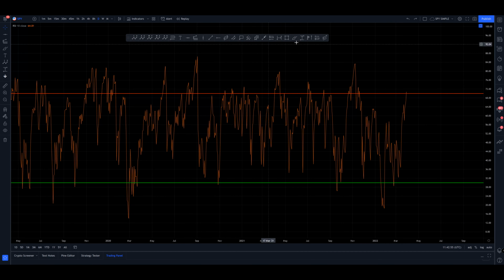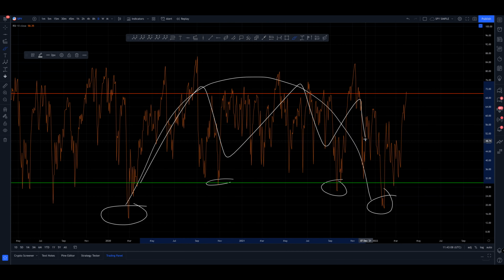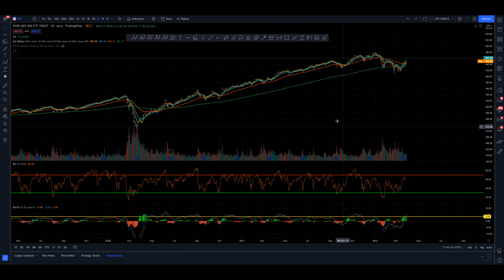RSI tends to give us the same sensation. We have extremely oversold conditions on a daily. We don't reach anything of the sort again until the recent lows of the recent correction. We've had 2 conditions of oversold in between, but all of this was a lesser weight degree, and these are larger weight degrees. That's how it feels looking at it.